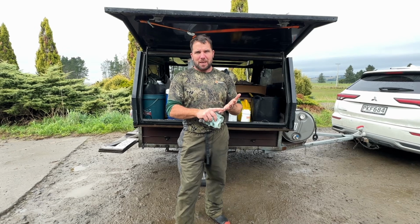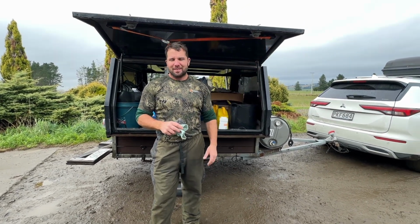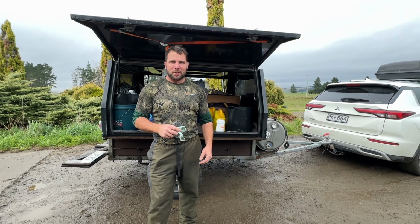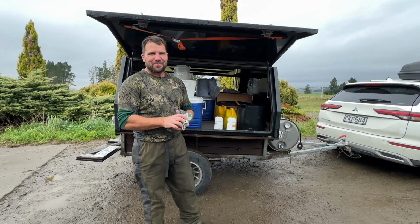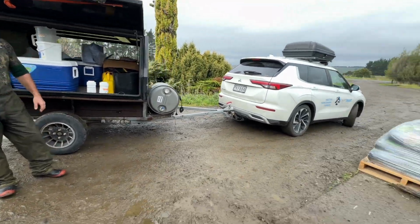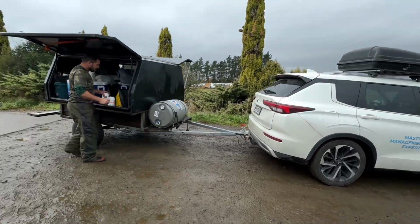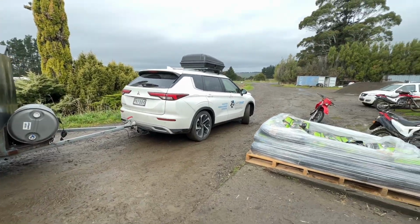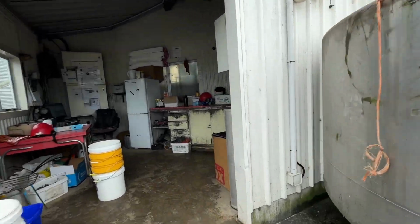The vet knows what the bug is. Then the vet's going to say you need this treatment for that bug. It's much easier for everybody. So right bug, right drug. We are actually connected to the DairySmart with Ryan. We're going to set up the shed and start the milking soon.